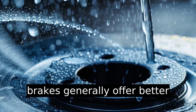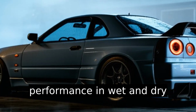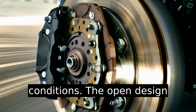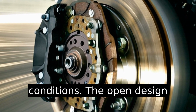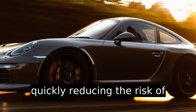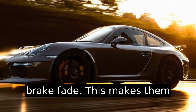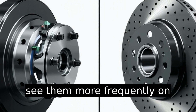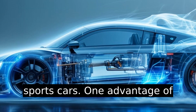Disc brakes generally offer better performance in wet and dry conditions. The open design allows water to disperse quickly, reducing the risk of brake fade. This makes them ideal for performance-focused applications, which is why you see them more frequently on sports cars.